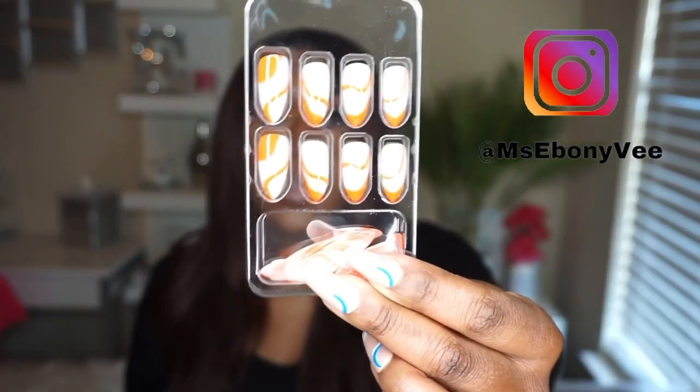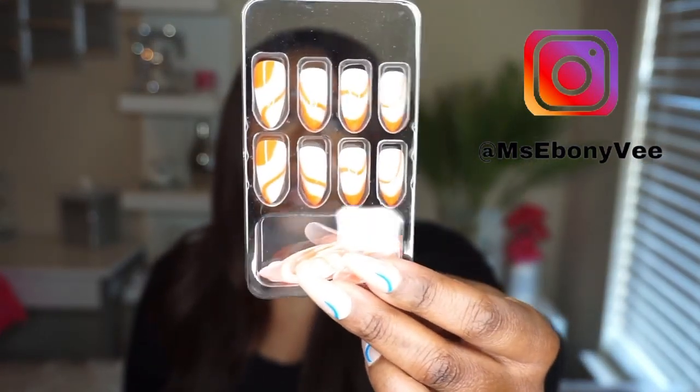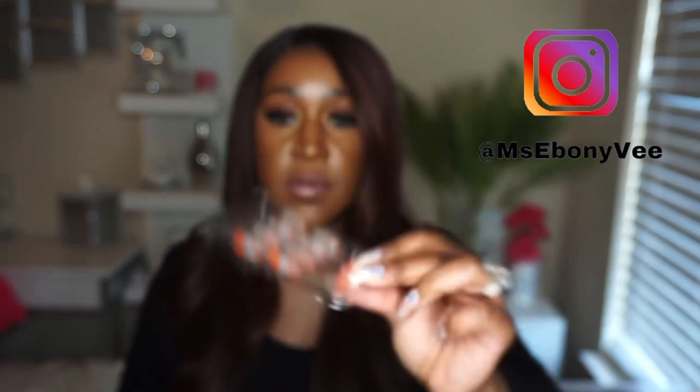Okay, so this next set is very similar to the black swirl I just showed you. It's just nude in color, but with the orange swirls. Same style of nail with the almond shape and in medium length. But super cute, right? It just all screams spring to me. I think it's super cute. And it also has a nail file and little wooden stick, I'm gonna start calling it.